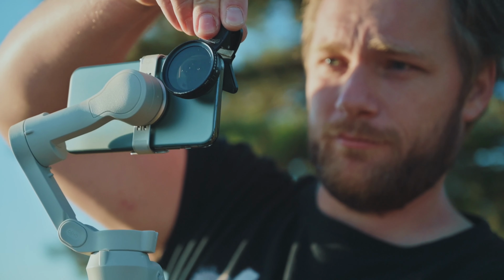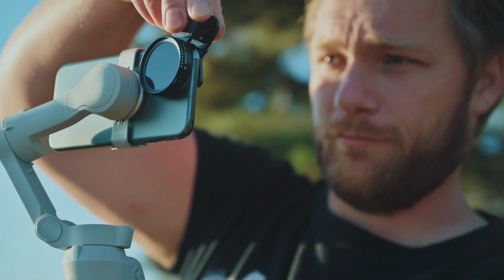At first I also wanted to use ND filter so I could use longer shutter speed to give the footage that cinematic effect, and I thought the motors will be strong enough, but again I was wrong. If you want to attach something to the camera like a lens or ND filter, you need counterweight to balance everything perfectly.